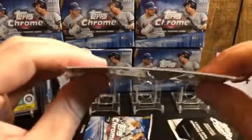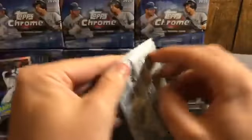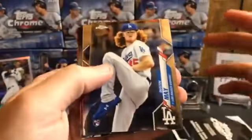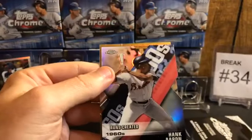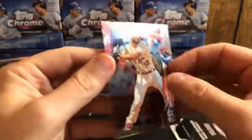Say no, these cards got a bit of a bend to them. Top loader should fix it. But sometimes when they come out, they got a little curve. Dustin May, Dodgers base rookie. Oscar Mercado going to Cleveland. We have a Hammer and Hank. Cool card. Hank Aaron die cut going to the Atlanta Braves. And a Paul DeJong cards.